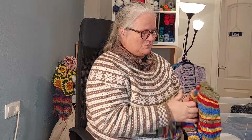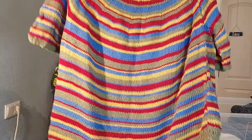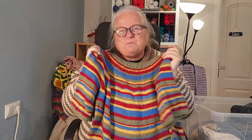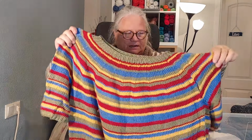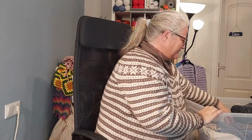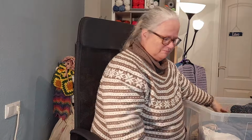And then I'm a bit of a clown. Well, I think I can call myself a clown. I love colors, so I made this. I really like it, but I don't wear it much. I want to be a clown, but then I don't dare to be a clown. Well, I'm a clown, but without the clown clothes.